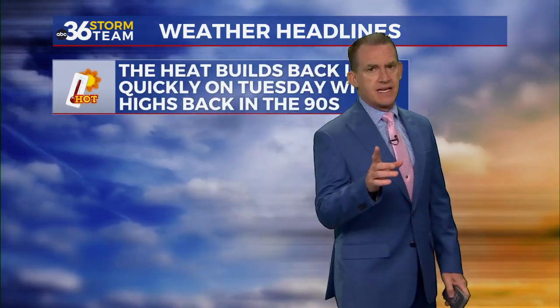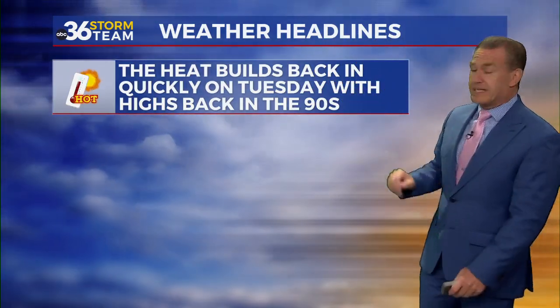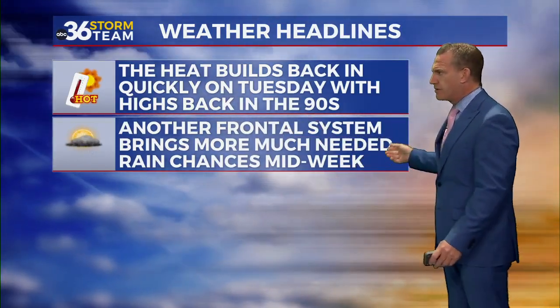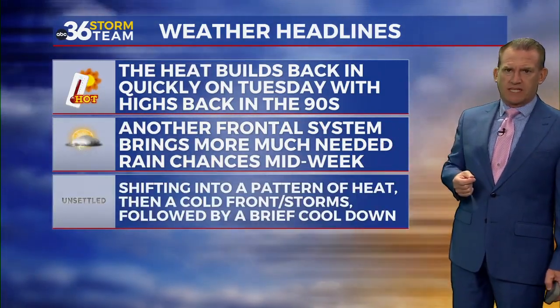A nice change of pace out there on this Monday. That frontal boundary sweeping through yesterday, showers and storms out ahead of it, left some very comfortable air in place on this Monday. But the heat builds back in quickly. We're looking at highs into the 90s as we roll into the day on Tuesday. Another frontal system is going to bring some additional much needed rain and storm chances midweek.